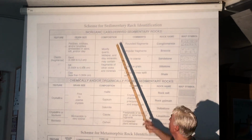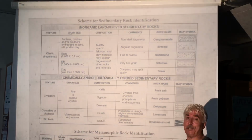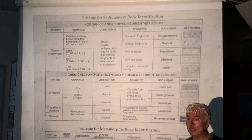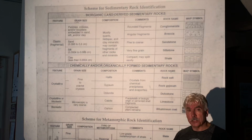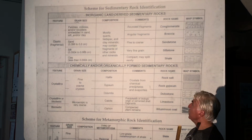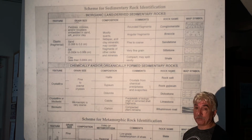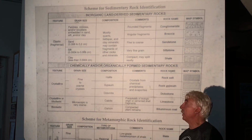And what do you have? You have inorganic land-derived sediments. In English, pieces of rock that had been broken up because a rock has fallen, got crushed by Mr. Glacier, got run over by a stream, something beat up the rock. And you started off with a rock that has been broken up into pieces. Your granite countertop at home, you drop something heavy on it, it shatters it. Mother Nature, in essence, does that with other rocks.